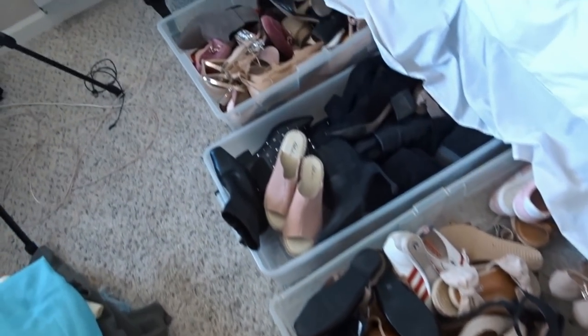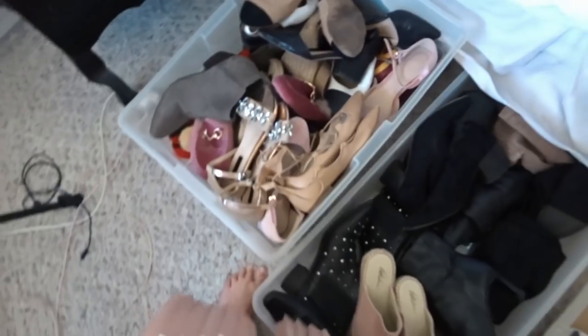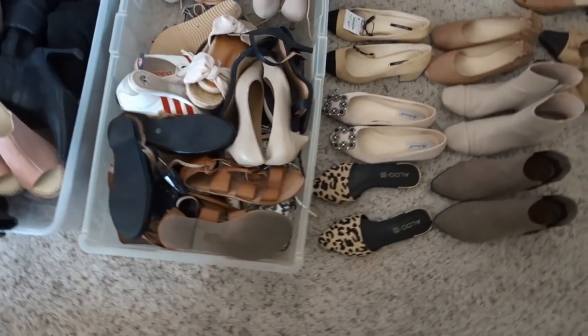There it is. That's a lot of shoes. I'd say I have a problem. Probably shouldn't be buying any more shoes, but we all know that's not going to happen.